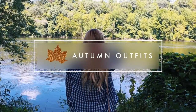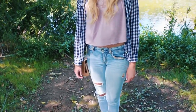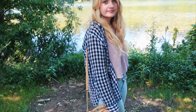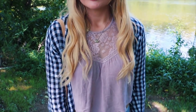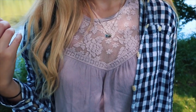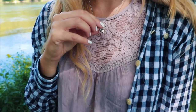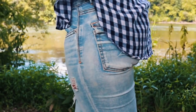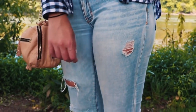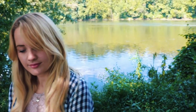And here are a couple of outfits that I've been loving recently for this transitional period during the summer and autumn kind of changeover phase. So this is my favorite thing to wear right now, and this flannel shirt, I picked it up at a thrift store, but it's actually a Ralph Lauren shirt. My purple shirt underneath is from Forever 21. My bag is Steve Madden, but that's also from the Goodwill store, and my necklace is from Jack Wills. My jeans here are from American Eagle, and I'm also wearing Converse shoes.